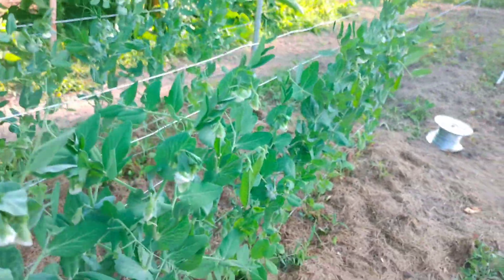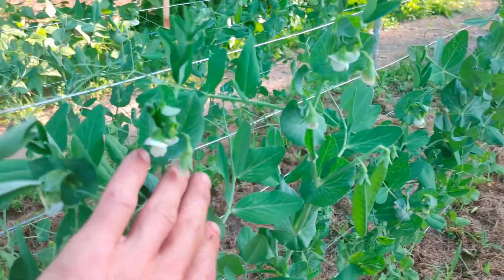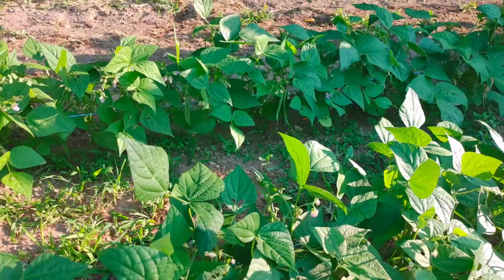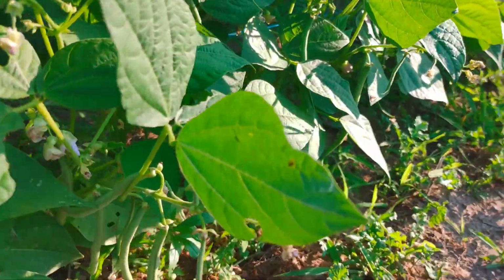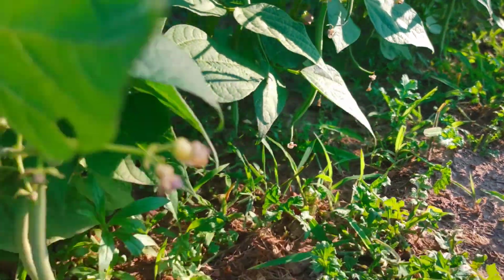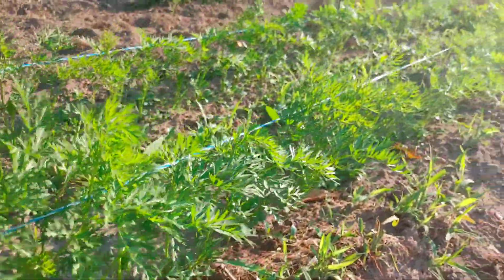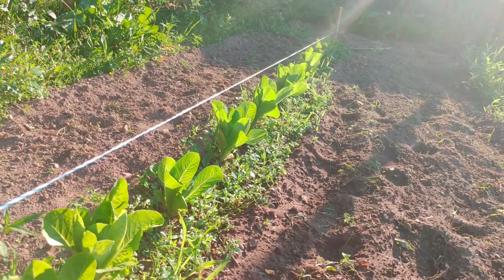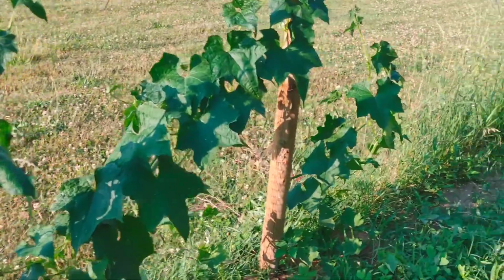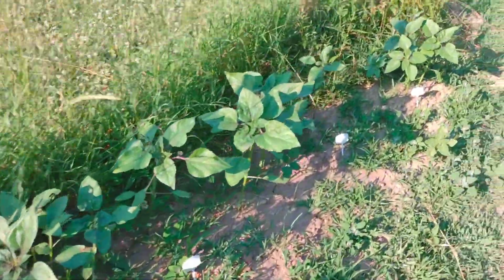For instance, these peas are telling me they need a couple more wires because they're growing so tall. Most of the time I walk through here and everything is good, but other times it's not so good. Looking good. Sunflowers looking good.